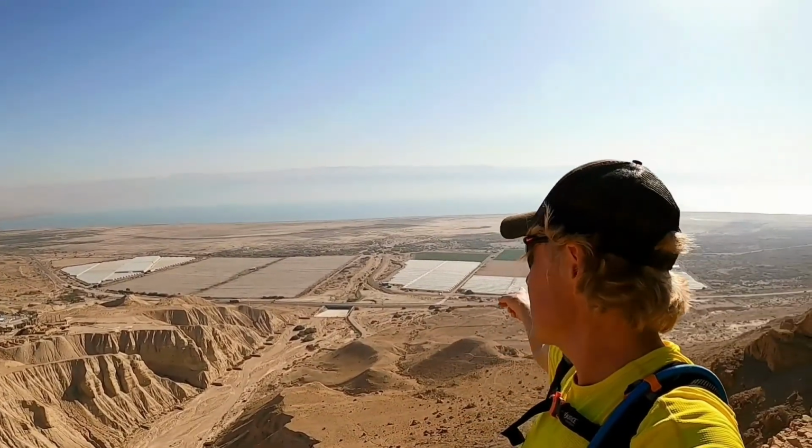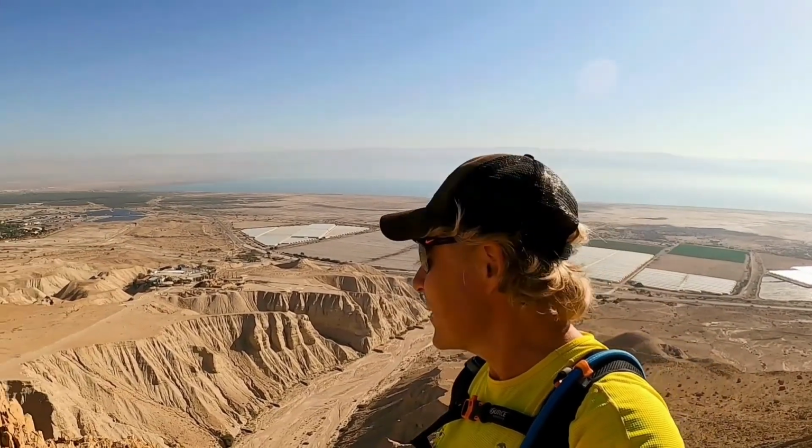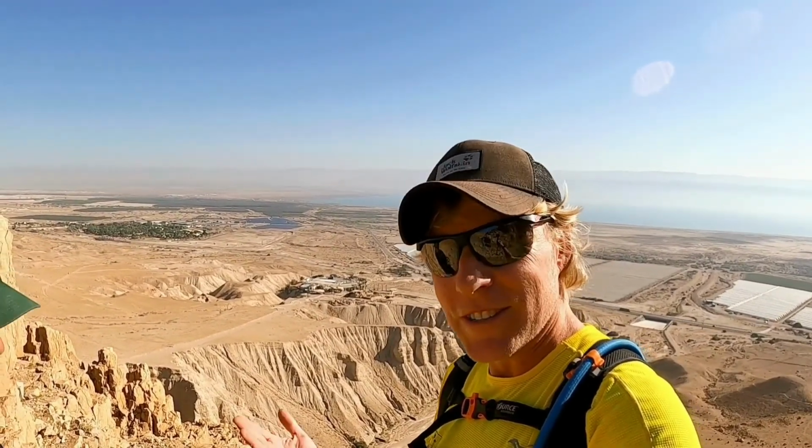It's a kibbutz that mainly relies on agriculture. Look at the size of these agricultural fields. They have watermelons, they have cherry tomatoes, they've got the solar panels there which powers clean green electricity. Dates of course, and they've even got milk, the land of milk and honey. But it's not the milk from the biblical times. They've got a huge dairy producing milk used for yogurts and ice cream.